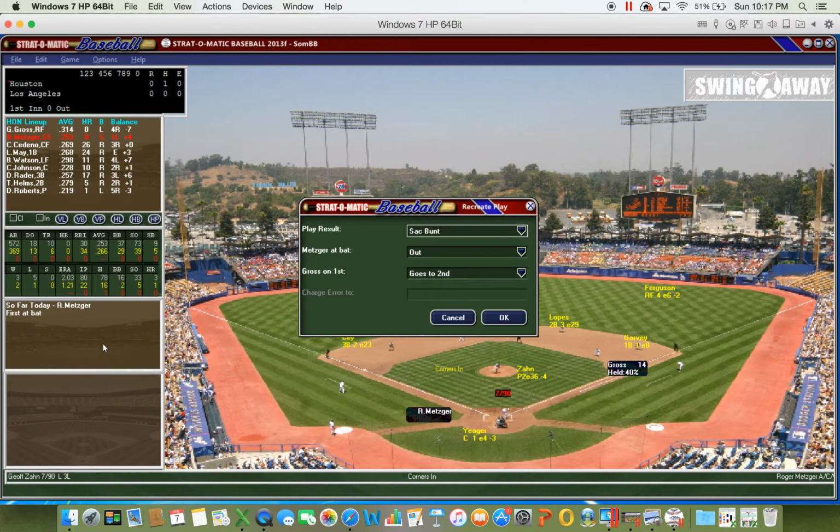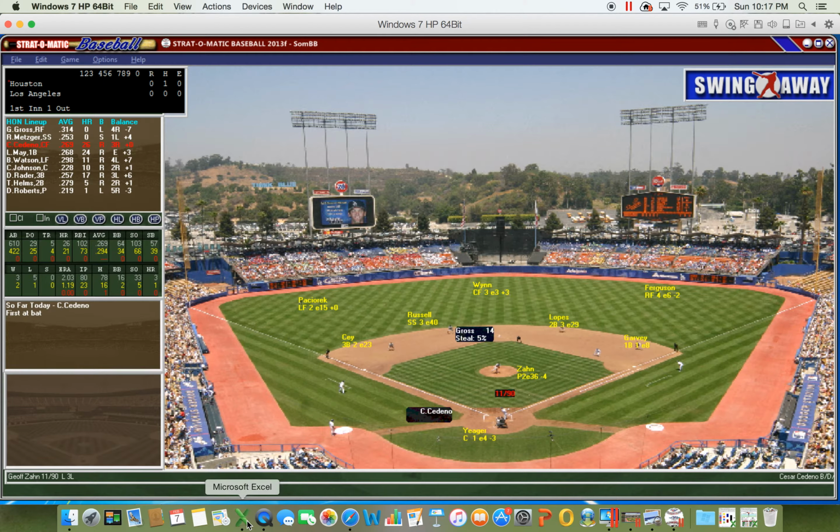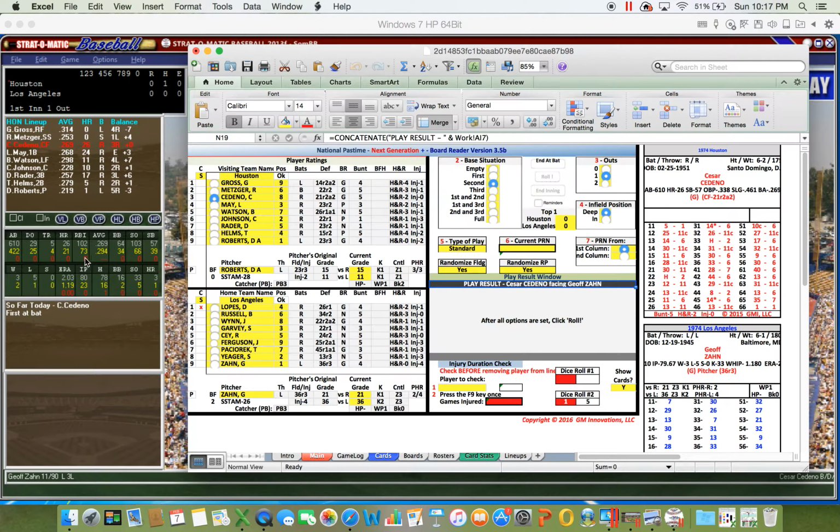Cedeno is hitting .294 with 21 homers and 73 RBIs and 39 swipes. So, fine year for Cedeno. Here's the pitch, and the roll is a 14-30. That's a fly to left. 2 down now. And Lee May will be the batter.